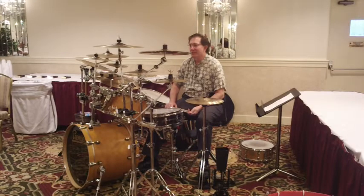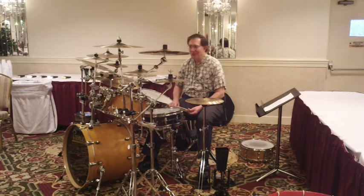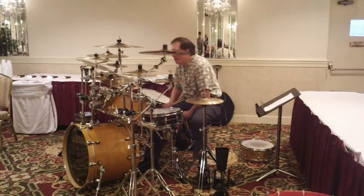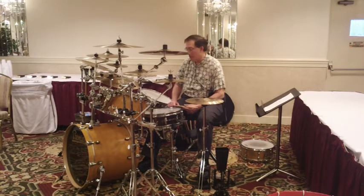sometimes that cowbell isn't there for him to lock in on. And I've seen that. I've seen things end up in a train wreck for at least two to three measures in the beginning until somebody brings them back in on time. So yeah, there's a crux that he has to lean on for solid timekeeping.